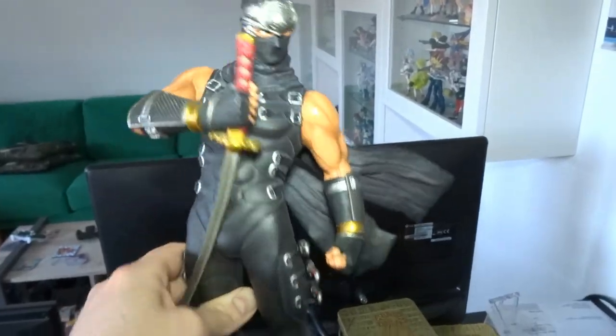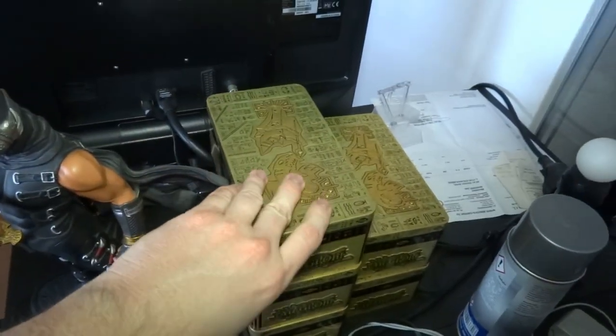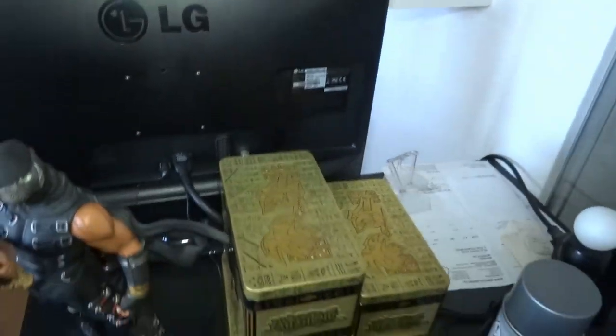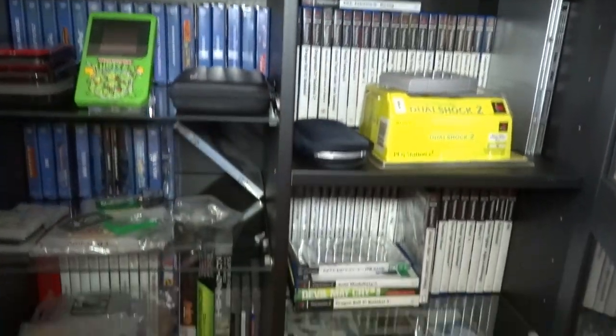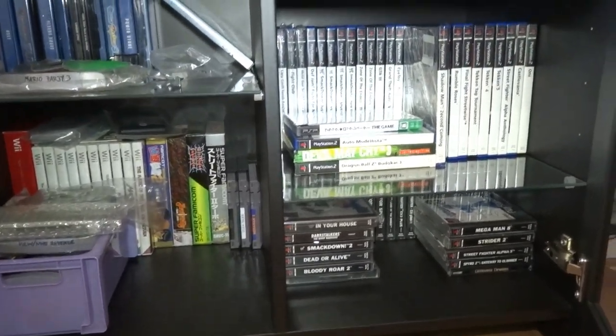Also got this old school Ryu Hayabusa from Ninja Gaiden, just hanging out over here next to all these gold boxes from Yu-Gi-Oh! There's nothing in this, but you know, we don't have the sound anymore because I'm dubbing this. Haha! Moving on to also my gaming collection. I know a lot of people probably don't care about the gaming collection, but hey, if I'm doing a collection video, I'm showing you everything.